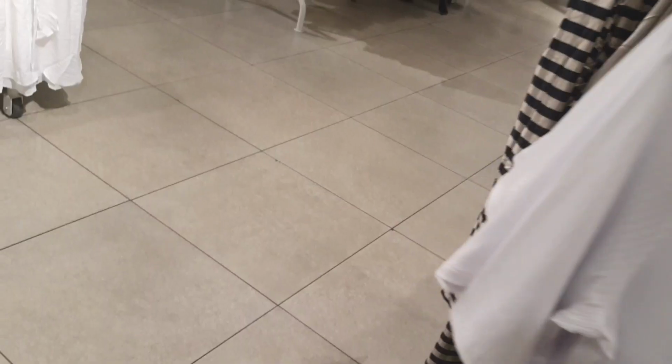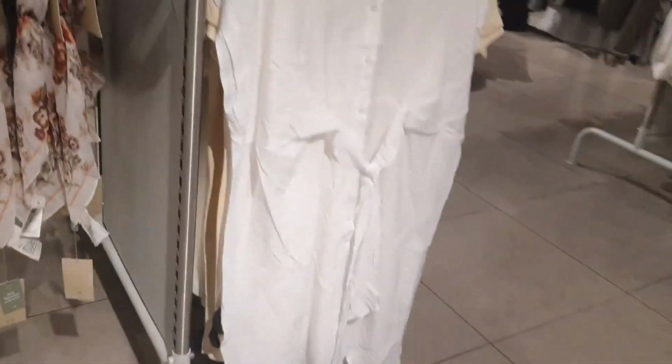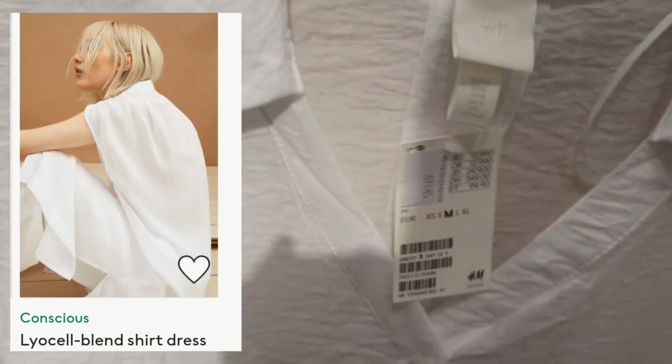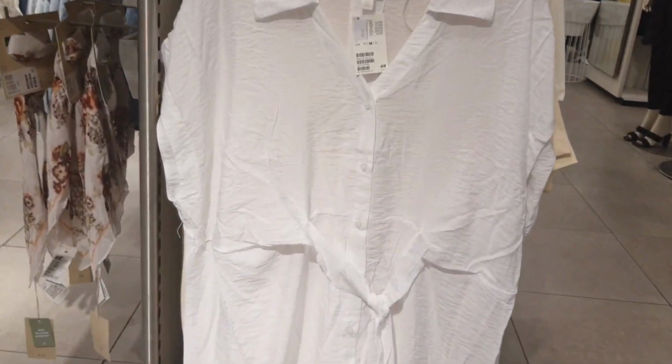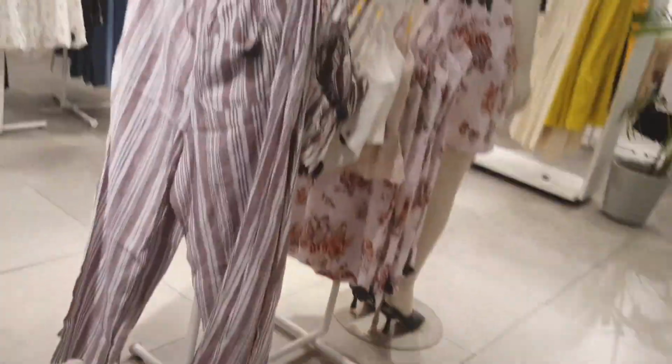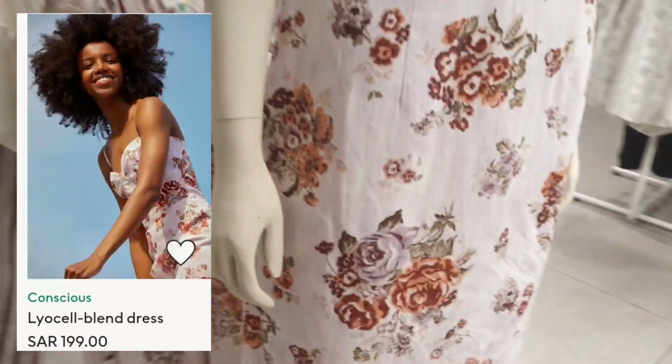It's nice. But the blazer is wow. This one is nice also. Look at this one. But it's 169. It's nice. Wow. It's really wow. 169. They also have summer wear here, guys. This one's nice, huh?